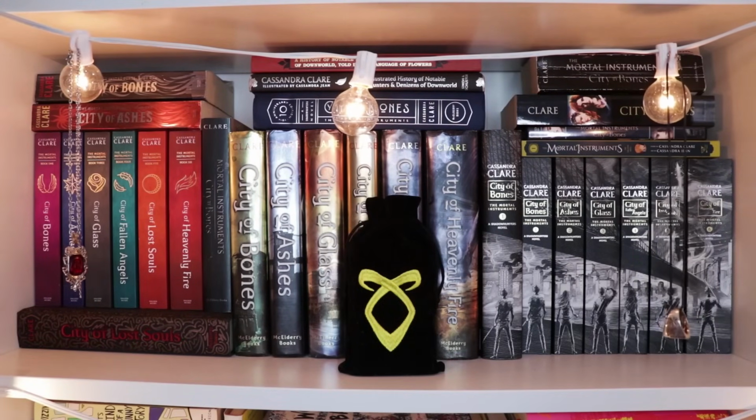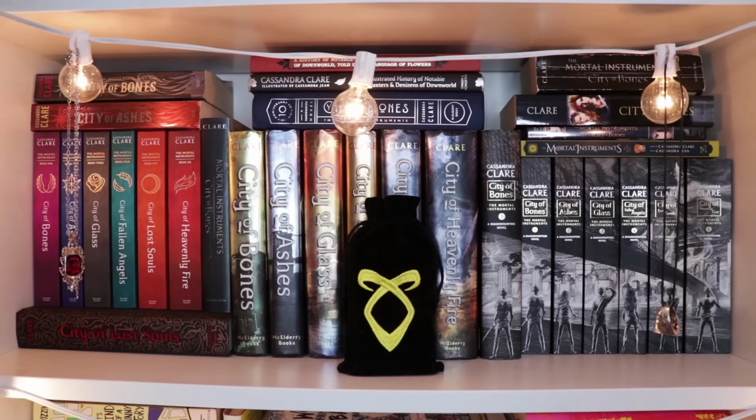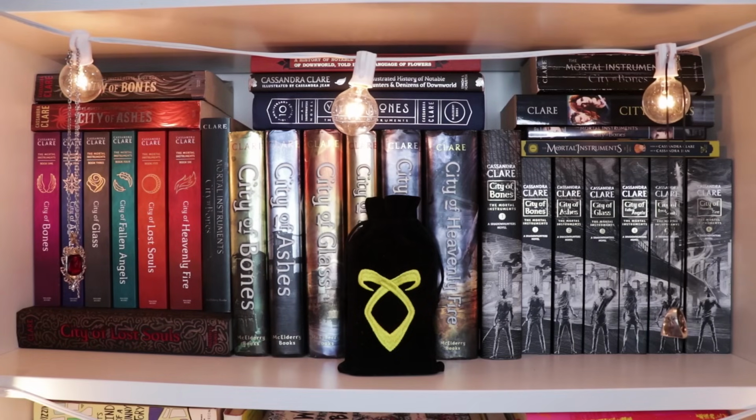This is the Shadowhunter deck of tarot cards that I got at topatco.com. There is so much beauty in this little pouch, but I don't feel like opening it, so you should definitely watch my Shadowhunter shelves tour if you want to take a closer look.